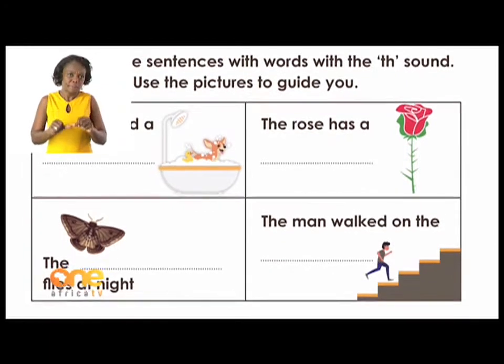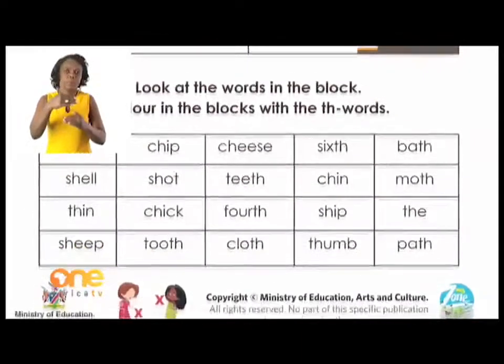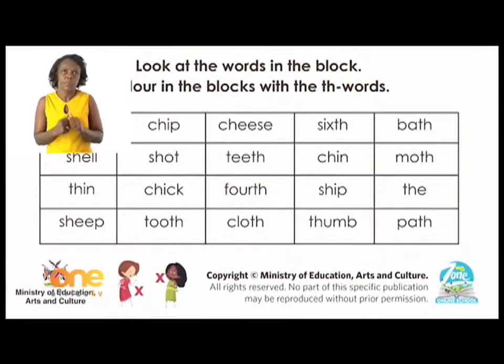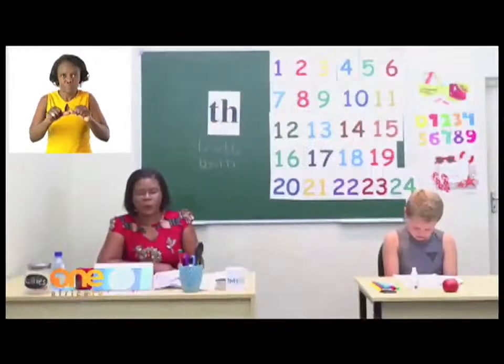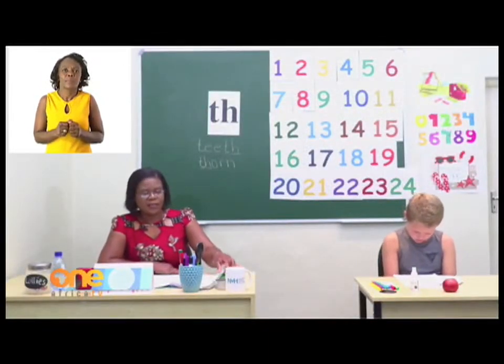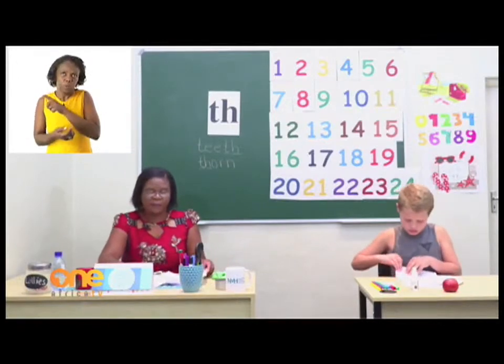We are going to move to the next exercise. This time we are going to have fun with the words that we have just learned. So you are going to pick out all the words which are having the t and the h sound. And we are going to do what with them? You have to color them out. All the words that are having the t and h sound, you have to color them out. Let's go to page 16 together.